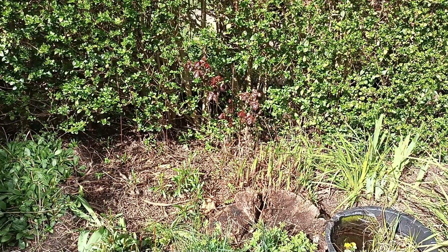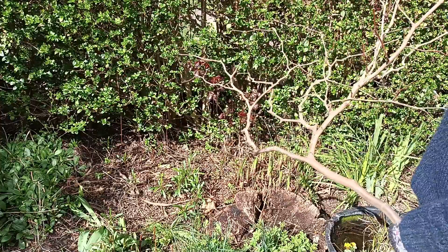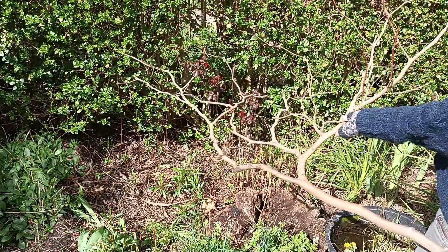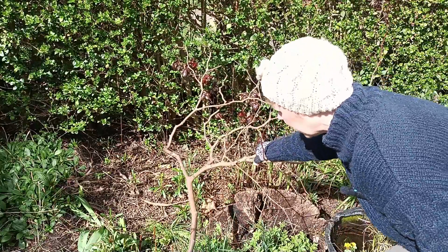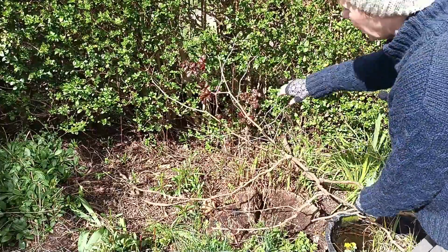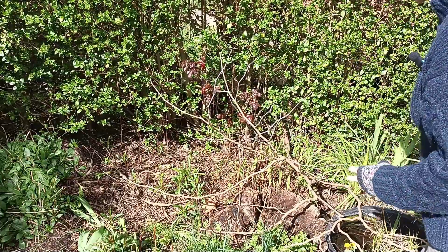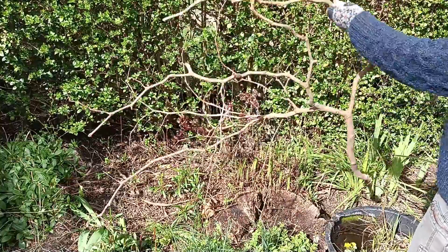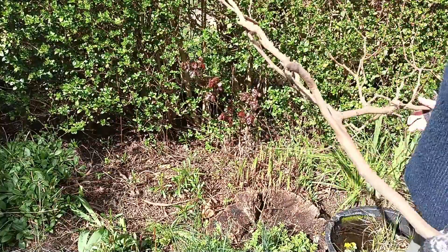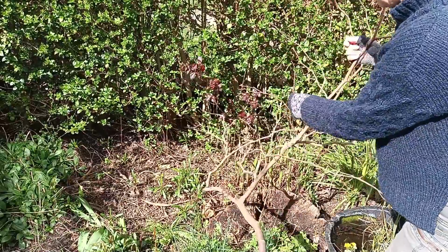So I find that these branches work really well because they're organic, it's very natural, might look messy for a little while, like this time of year before the plants have grown. I like these because the twigs sort of grow upwards, which will support that. But the way I like to put it in is this way. So it's sort of growing against the stem.